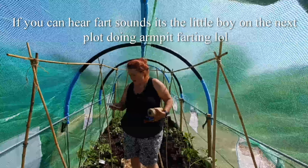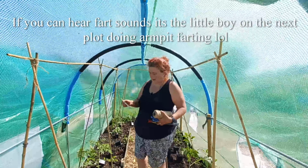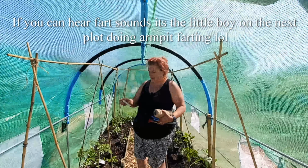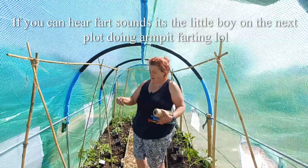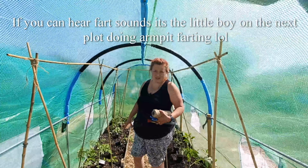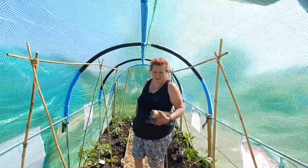Right then, plotters, I'm going to get the tomatoes in. We have got Tiny Tim, Green Cherry, Black Cherry, Marmande, Saint-Pierre, Black Krim, San Marzano, Oxheart, Tigerella, Roma, Green Zebra and Orange Queen. They're all in here. I have sacrificed Moneymaker and Sunbaby. I'm not putting them in.